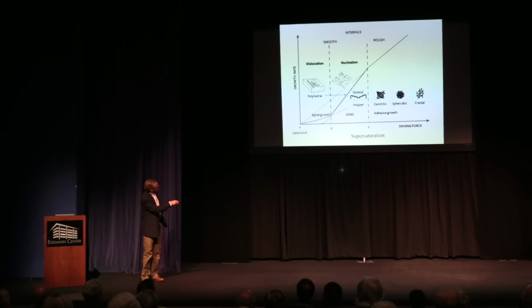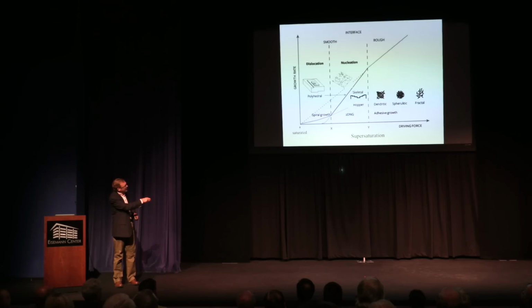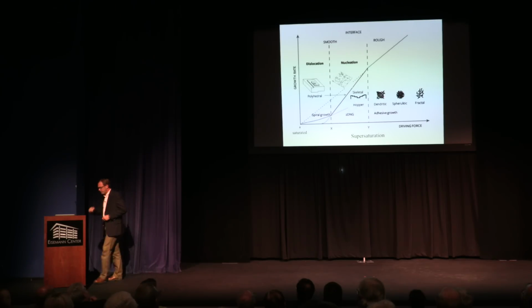As we continue to increase the supersaturation, we eventually get to some point where we turn into a rough interface. We no longer have flat crystal faces. We end up getting a morphology that's rough, things like dendritic forms or spherulitic forms or fractal forms. And right at the boundary of that, if conditions are right, we'll tend to form hoppered or skeletal crystals. So let's take a look at this first, and then these, and then we'll wrap it up.